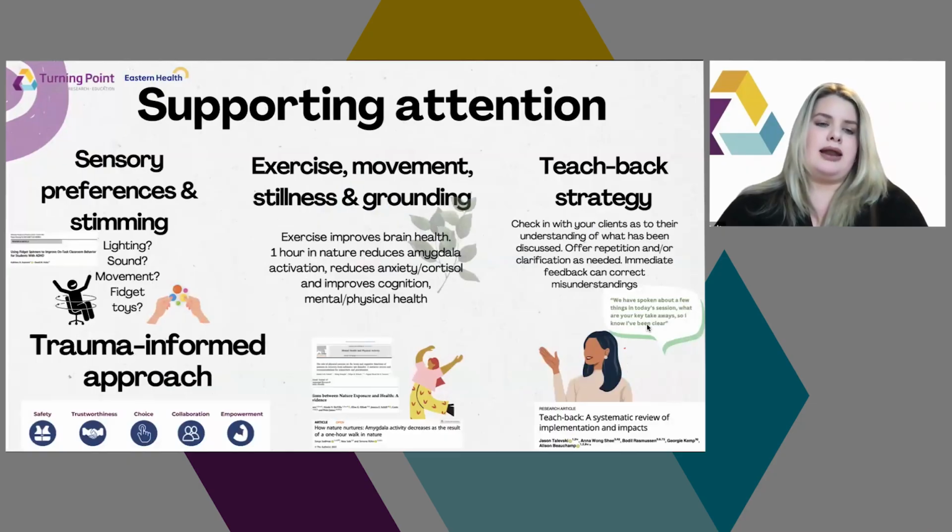Of course, we want to think about how we can support sensory preferences as well and opportunities for stimming. So, thinking about the lighting and the sound in the area, think about movement too. So, does your client need to get up and move around? Do you need to be doing a walking session, maybe having a spinning chair so they can move, or maybe having some different fidget toys that they could use? And there's been evidence to show the value of doing some of these things for people with ADHD.